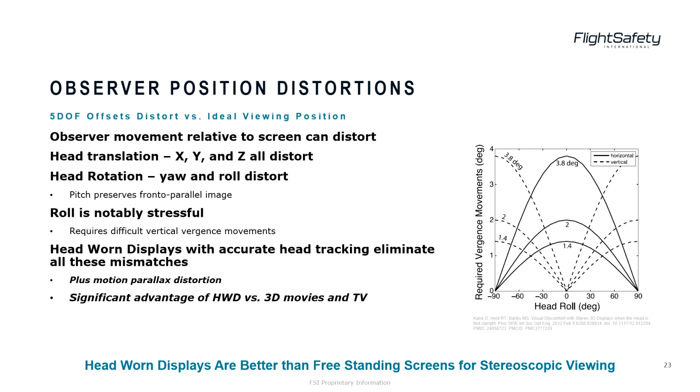Roll is particularly stressful because the vertical vergence eye movements required to compensate for it are notably stressful. So this is a major point in favor of head-worn displays, because by affixing the display to the head, you eliminate all of these mismatches. And if you have accurate, low latency head tracking, you also eliminate motion parallax distortion. So this is a fundamental reason to believe that head-worn displays are a superior way to present and experience 3D stereoscopic content versus fixed displays that the user can move freely in relation to.